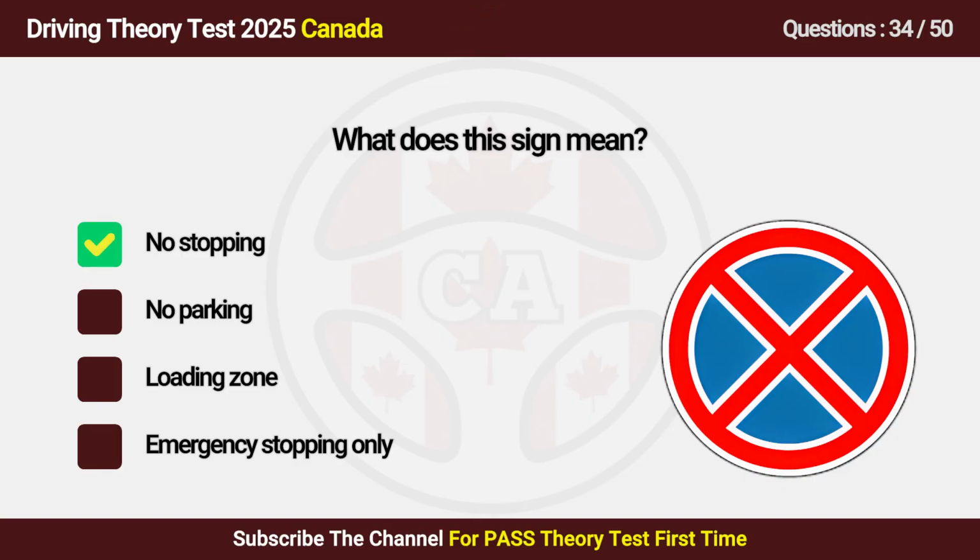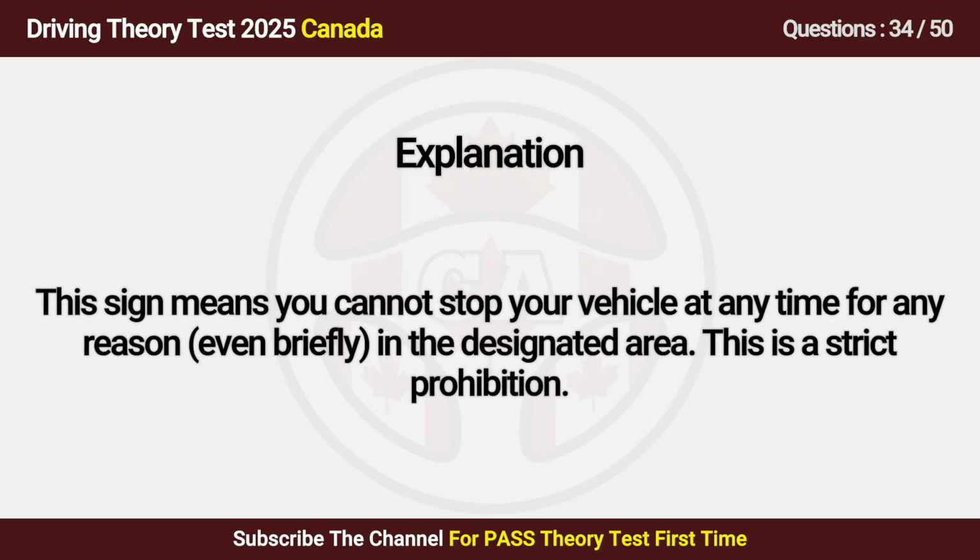Answer is A, no stopping. This sign means you cannot stop your vehicle at any time for any reason, even briefly, in the area. This is a strict prohibition.